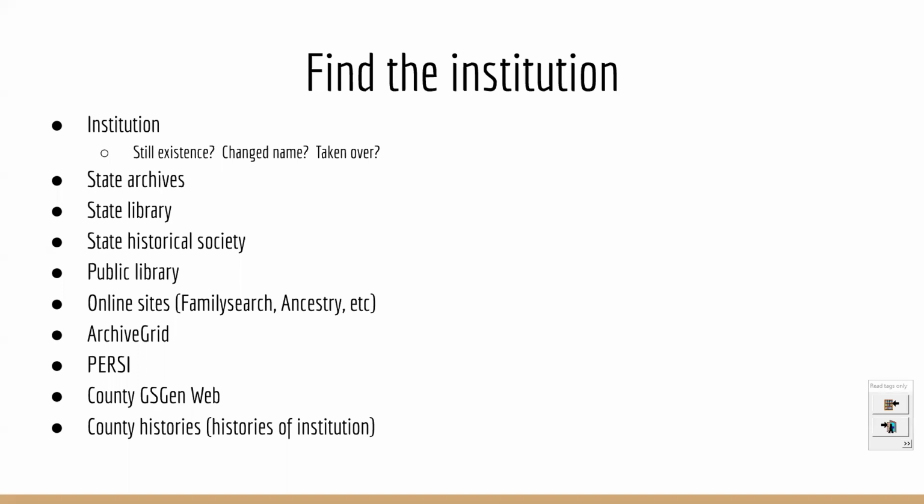Online sites, like I mentioned, FamilySearch and Ancestry, are starting to get some of these records. A lot of them are not searchable. You have to scroll through like you did with old census records and look at every one. Also try ArchiveGrid, Percy's, county web pages, and county histories, which will usually have a history of the institution, so you can get an idea of what life was like.